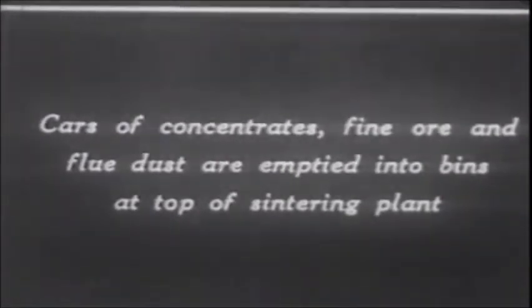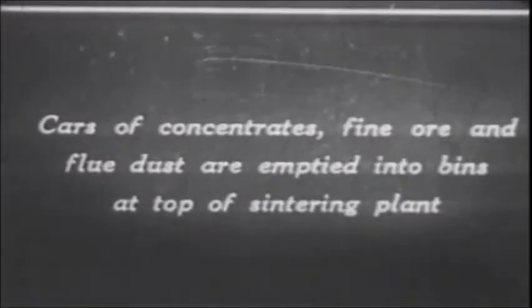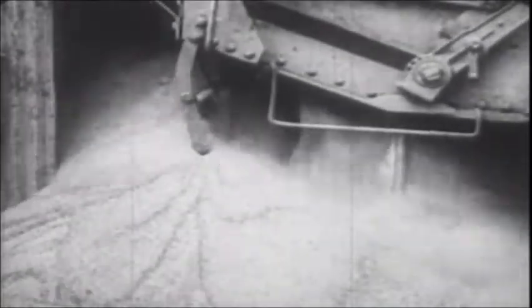Cars of concentrates, fine ore, and flue dust are emptied into bins at top of sintering plant. Another train going into the rock house, dumping another load. Gates measure correct quantities onto endless belt carriers. Here you see it coming off one belt, going on to another belt. Travel up to different locations and be separated.